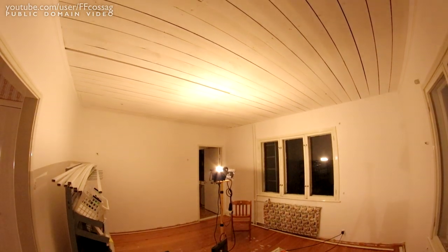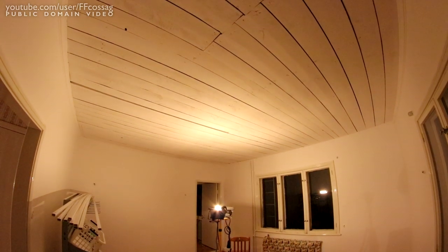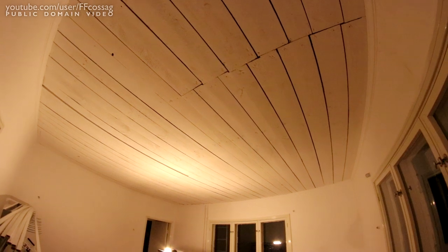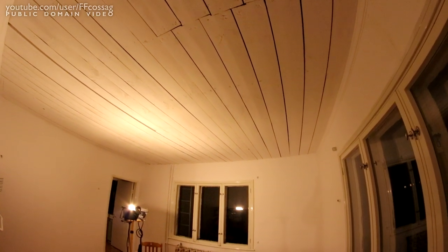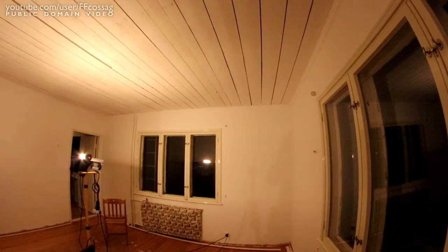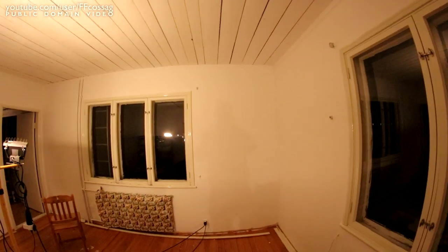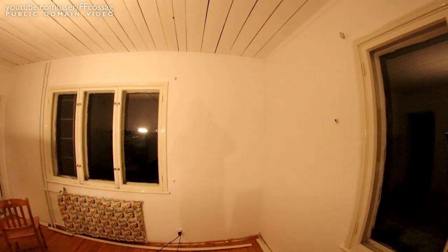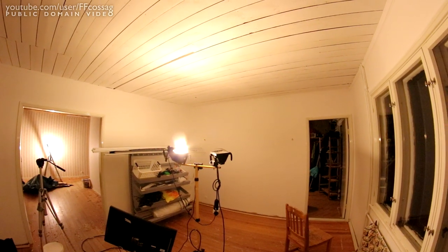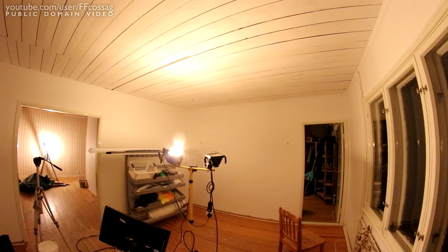All right. And that's the painted room. So, I'm quite happy with how this has turned out, actually. Even though I've done a completely horrible job. So we've got either two or three coats of white paint on the walls, and you really can't tell that there's been any horrible old 70s style wallpaper at all.